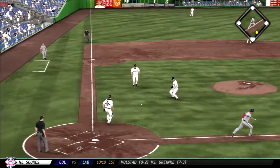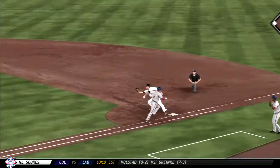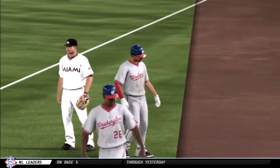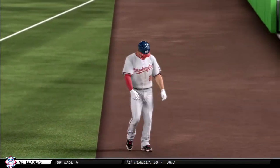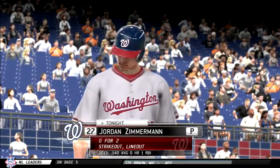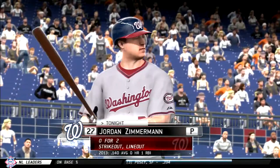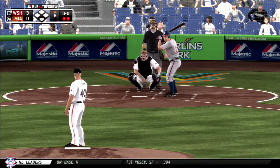Now he runs up and gets this one down. Throw to first in time, and the bunt attempt is foiled. Jordan Zimmerman will dig in now. He struck out and lined out in his first two at-bats.